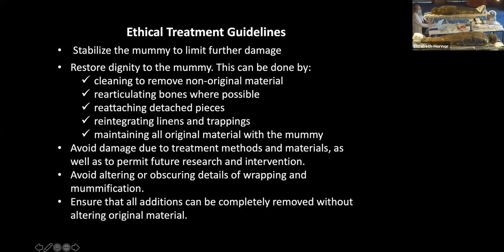Exactly. Maybe only if we need to put in modern linen straps, as you'll see shortly on Taosiris, we want to make sure that it's obvious that they are new, so they're just a little bit different, but that we also are using them in the way that they would have been used in antiquity, and not creating some new pattern or something new that would confuse a scholar looking at the object.